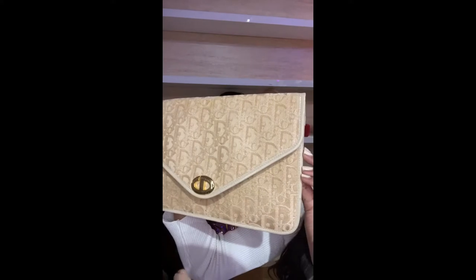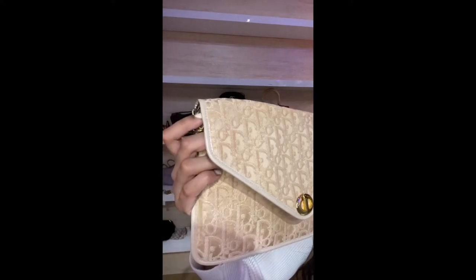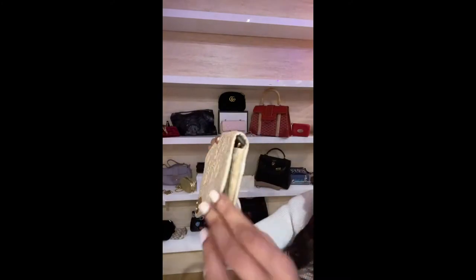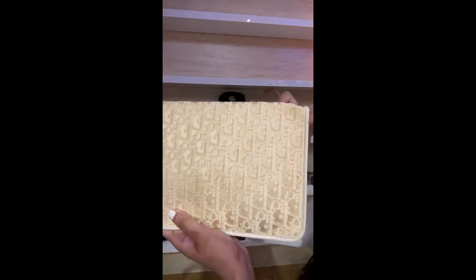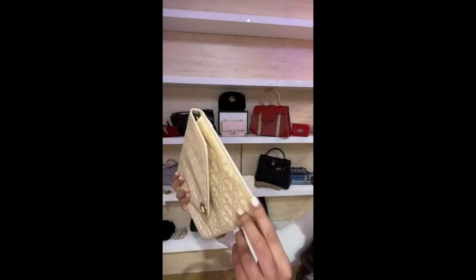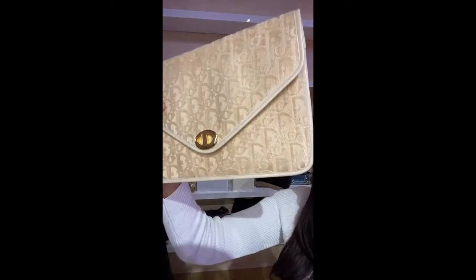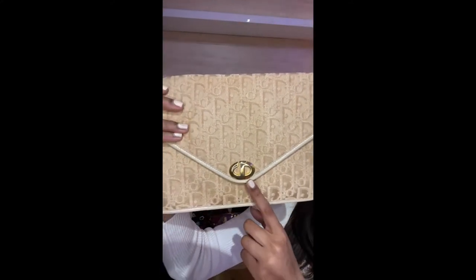So nice. So guys, I'm going to do a close-up so you can see how nice this is. You can see the condition of this is in very good condition considering the fact it is a vintage piece. There's no pull to the fabric. And let me show you the back as well, guys. You can see there's no stains. Super nice and clean. It does have the leather trimming to the corner, which I absolutely love. It features the gold hardware, which has obviously the C&D, which is the Christian Dior.